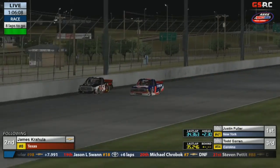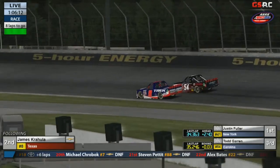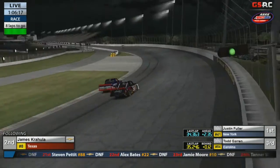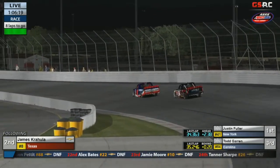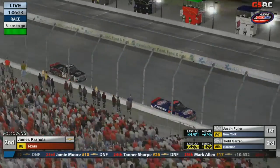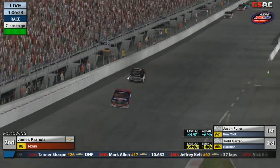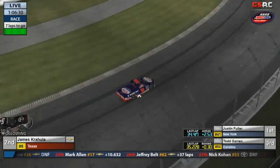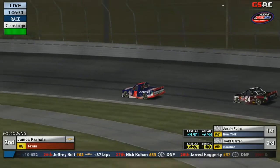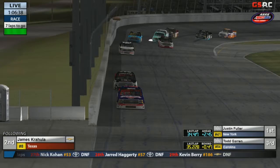Yep. Mind you, don't take anything away from Todd Garin. This has been an awesome race by him tonight, and he is willing to fight on that high side. He does not want to give up that position to James Krahula, but I have a feeling it's all over now. Yeah, Krahula has 4 fresh tires. He's definitely better in pace to get around these corners since this track is really tire dependent. But there's just under 2.5 seconds between Fuller and Krahula, which is huge on an oval course, so this is going to be a difficult task.